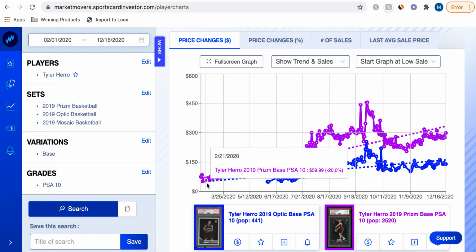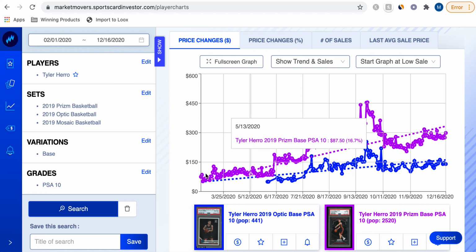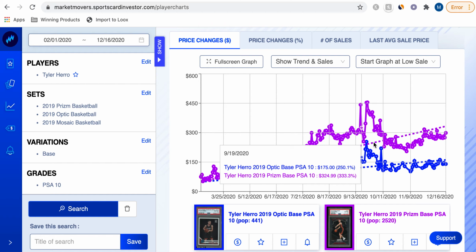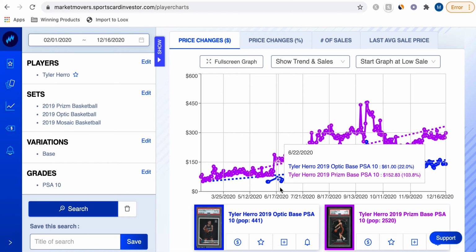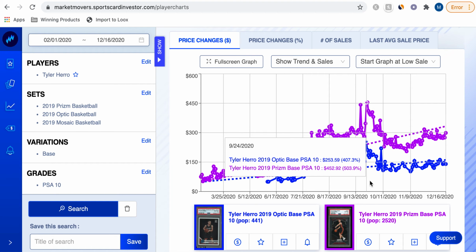You could have got his Prism Base PSA 10 for $60 back in February. It shot up all the way to $450. That's a nice investment, huh? $60 to $450. Pretty good return. And that was for the Prism. And the Optic, you could have got that for $60 back in June, and that shot all the way up to 253. Now that was, of course, when they were making the playoff run and Tyler Herro was starting to really make a name for himself.